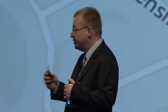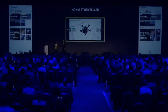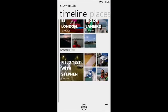We happened to be in Paris for this, so why don't we show this and test out Storyteller? Sure. Let's switch back to my phone over here. So now, I'm already in the Nokia Storyteller application, and it has already automatically created a story based on the photos that I've taken with Stephen. So let's go ahead and take a look at that.